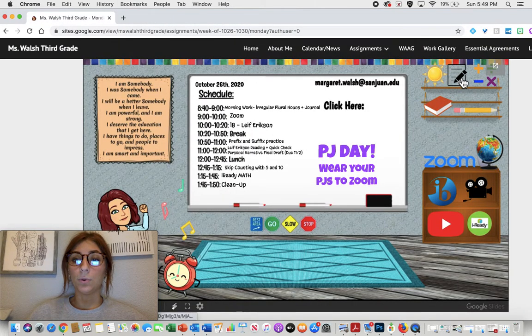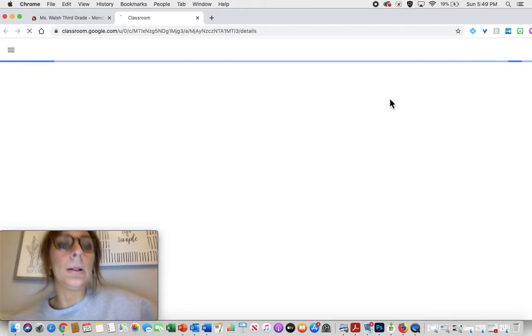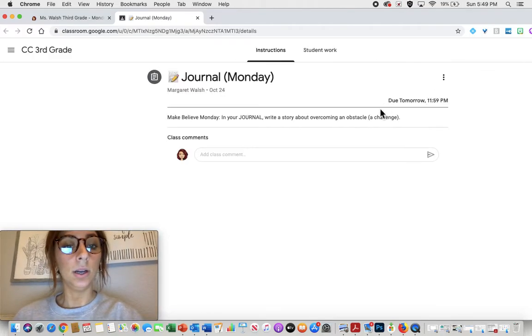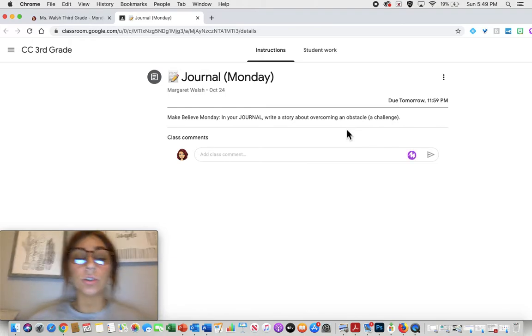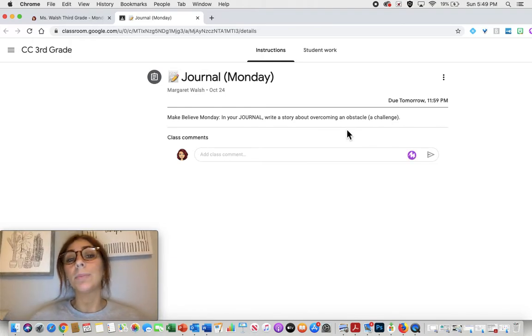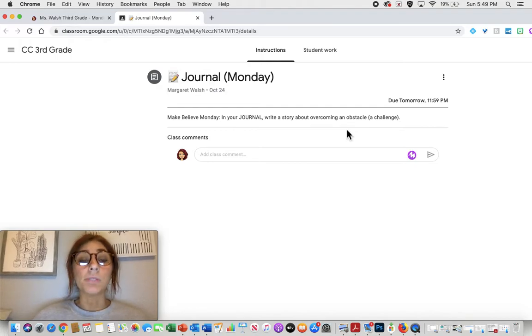Then you have your morning journal. And for Monday morning, it is Make Believe Monday. And in your journal, you're going to write a story about overcoming an obstacle. And so an obstacle is a challenge. And so think in your brain, especially when we talked about growth mindset, that might be really helpful to think about, and a fixed mindset.